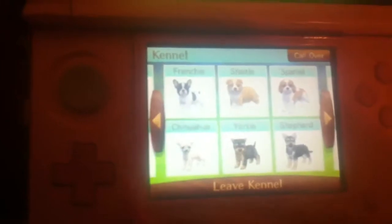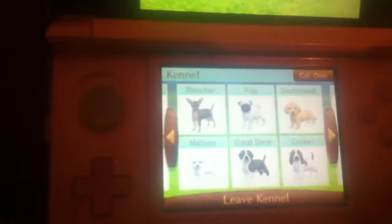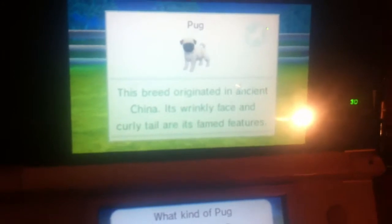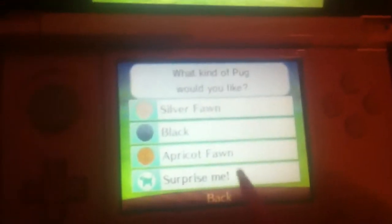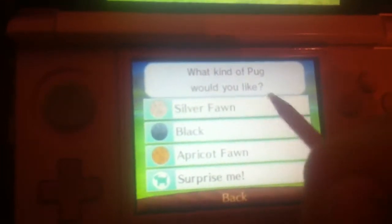Forgot to show you the pugs. Did I? Oh, I missed out some dogs. Here are the pugs. This breed originated in ancient China. Its wrinkly face and curly tail are its famed features. They come in silver fawn, black, apricot fawn, and surprise.